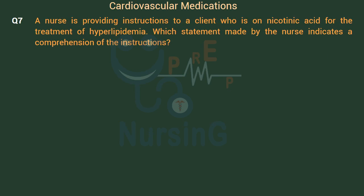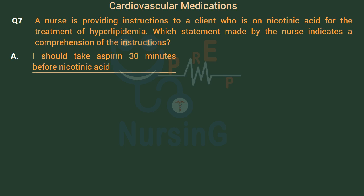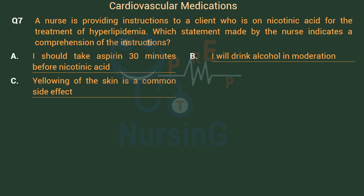A nurse is providing instructions to a client who is on nicotinic acid for the treatment of hyperlipidemia. Which statement made by the client indicates a comprehension of the instructions? Option A. I should take aspirin 30 minutes before nicotinic acid. Option B. I will drink alcohol in moderation. Option C. Yellowing of the skin is a common side effect. Option D. This medication is taken on an empty stomach.